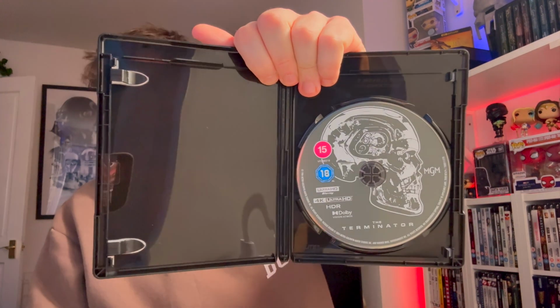Looks like it's just going to be a Blu-ray inside. Doesn't have a 4K. We will open this one because I'm going to be watching it this year. Yeah, so a slim case. Disappointed with the slim case, but beggars can't be choosers. But I do think actually all of the Terminator movies are on 4K nowadays. So this is similar to the other ones. There's a disc inside. So yeah, I think all of the Terminator movies are now on 4K, which is nice.